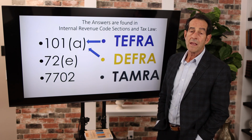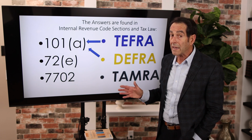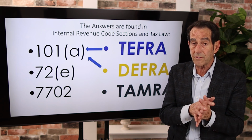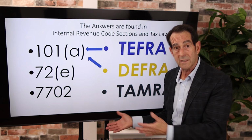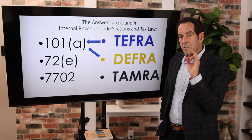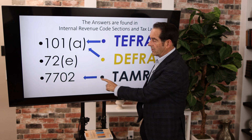They couldn't compete, but they didn't want to kill these because this is where they put a lot of their money. Did you know when you put money in a bank or credit union, they'll take 30 to 40% of their Tier 1 assets and put it into insurance companies, BOLI, bank-owned life insurance, okay? What they wanted to do is slow the flow. So this is what happened under TAMRA, under 7702.